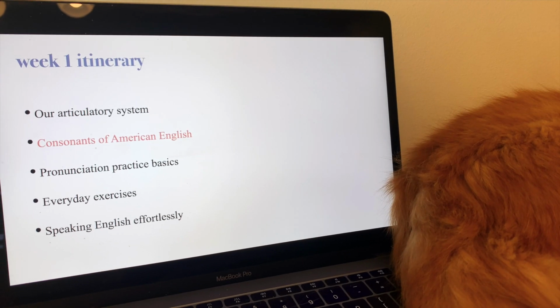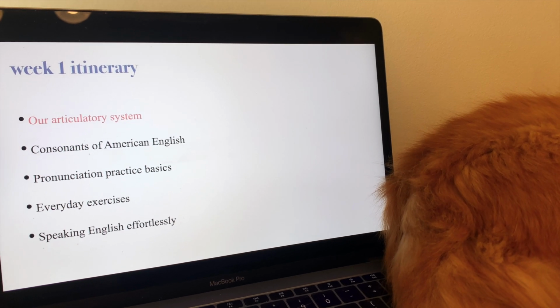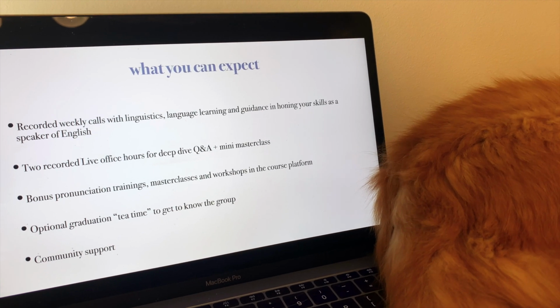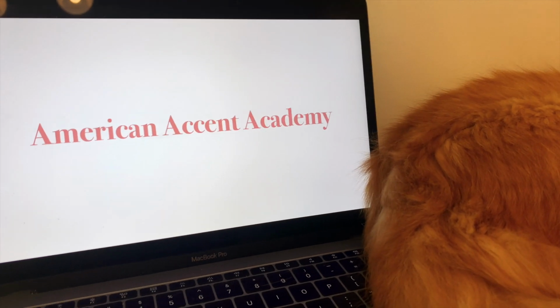Let me show you just a few of them because I'm super excited, super proud of myself. I used to be so bad at creating presentations and now I just love them. I'm just going to show you some of the slides from week 1 because I'm super proud of them. I haven't touched weeks 7 or 8, so I'm not going to show you those, I'm still working on them. But this is the overall vibe of American Accent Academy. Super proud. And now I'm going to see my student.